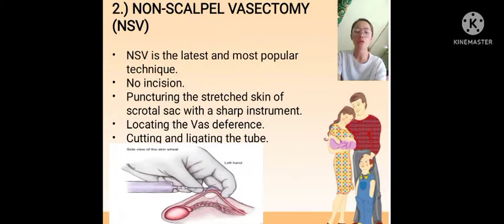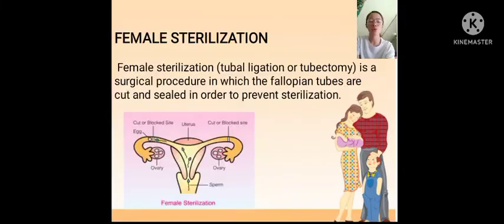Gitawag usab kini og K-hole vasectomy. So, walay mga incision nga gihimo. Ang surgeon magamit og sharp instrument aron tusukon ang panit sa scrotal sac, locating the vas deferens, then pagputol og pagligit sa tube. So let's move on. Dari na punta sa female sterilization.